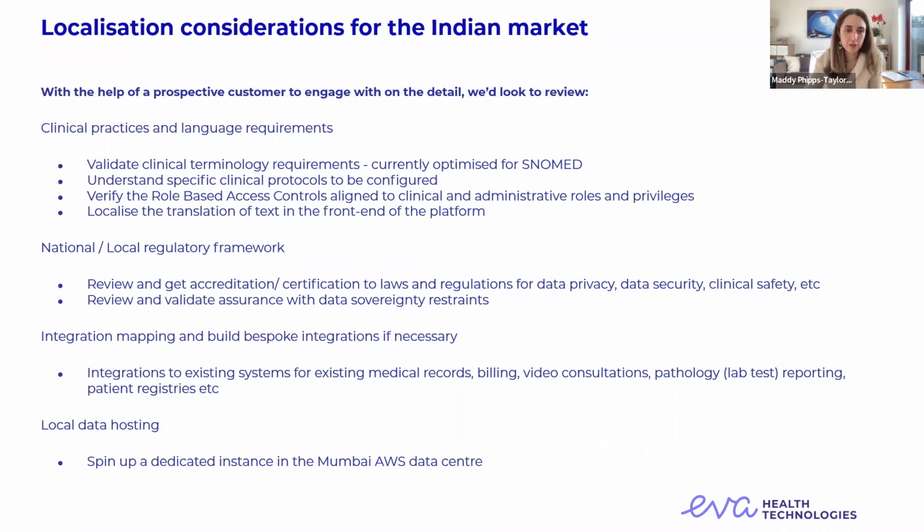And then lastly, obviously, data hosting from a local perspective. We're AWS hosted, so we'd be using them and a data center. I'm sure there'd be some other things we'd need to do to make sure that we are ticking all the boxes. But that was a starter for 10, and hopefully might bring up some questions. Happy to answer next.